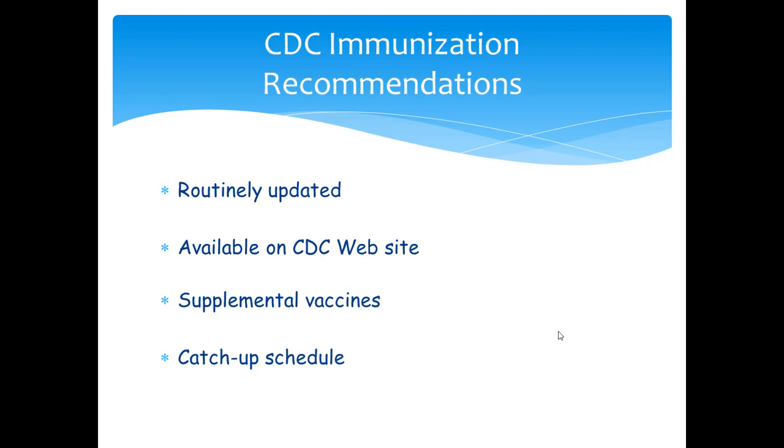The CDC always puts out the recommendations for the immunizations, and you can look them up on the CDC website. They go in and update it routinely. They also have a catch-up schedule or even a supplemental vaccine, so that if the child is behind on their vaccines, they can get caught up relatively quickly.